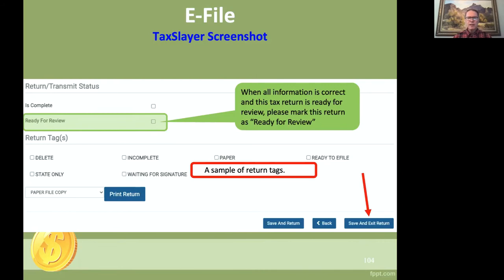Now, depending on the site, you might have some of these return tags. So in this particular site, they've got a return tag. If it's clicked here, they want the person's return to be deleted by the site coordinator. Maybe they're waiting for a signature.